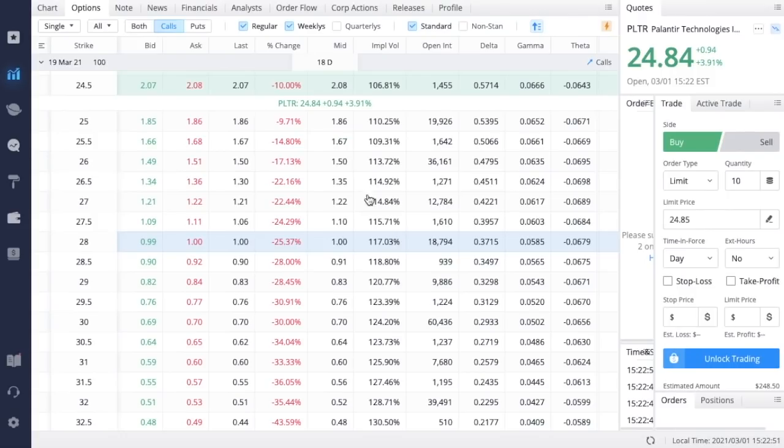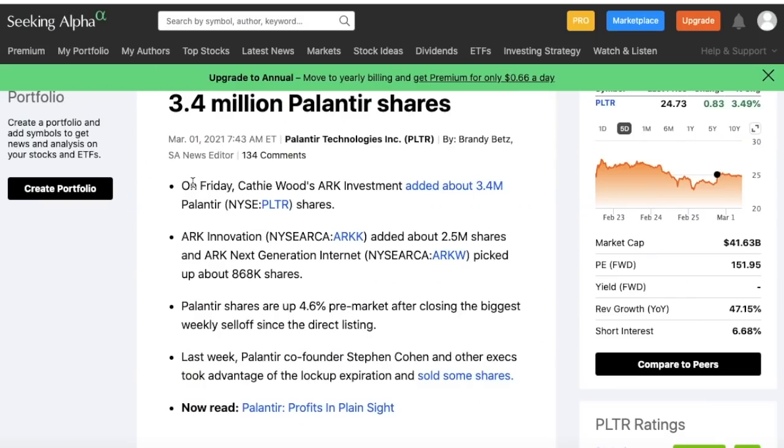Now, coming over here, we can see that on Friday, Cathie Wood's ARK Investment added about 3.4 million shares of Palantir. ARK added about 2.5 million shares, and ARK Next Generation Internet, ARKW, picked up about 868,000 shares.